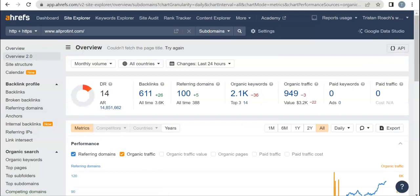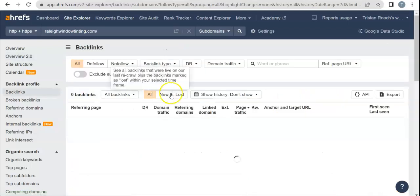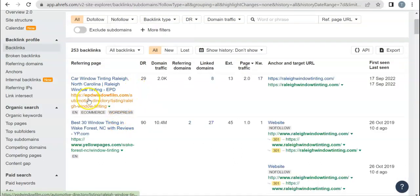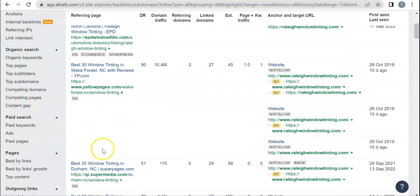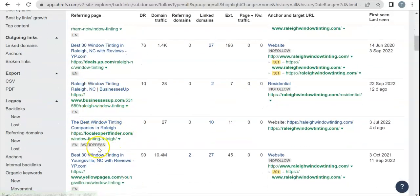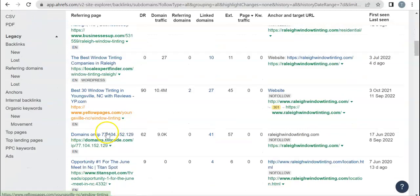And then again, we can go to the second spot on Google. As you can see, they have less backlinks, they're ranking for less keywords, they're getting less people on their website. You can go in and see where they're getting their power from. Maybe you can learn a couple of things here that these people don't have. So EP Window Film, Yellow Pages, Super Pages, YP, Business is Up, Local Expert Finder, Yellow Pages.